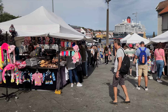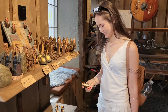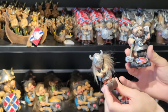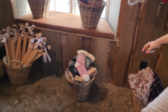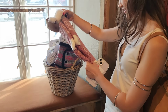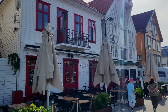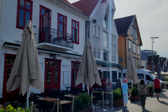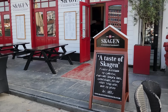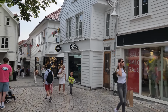The day we were there was a pretty market. It's also a perfect time to stock up on your cruise souvenirs and knickknacks, especially trolls. Oh, aren't they cute? So sweet, look at that. Aren't they gorgeous? Stavanger is also famous for its really cutesy wooden houses and shops. You could spend hours ambling along, being swept up in the prettiness of it all. And the Norwegians are so friendly and welcoming, you don't get hassled at all.